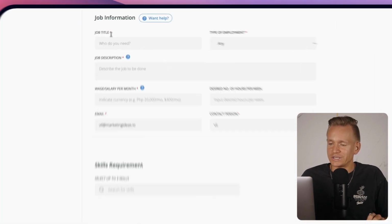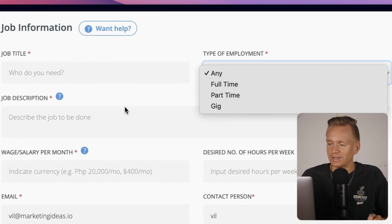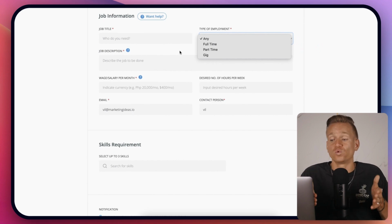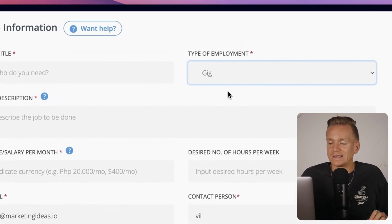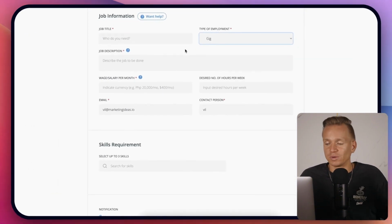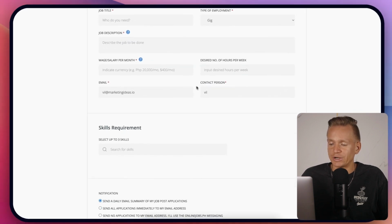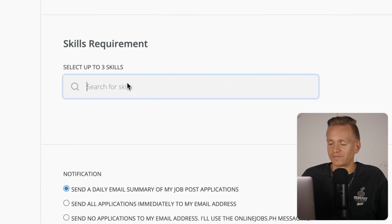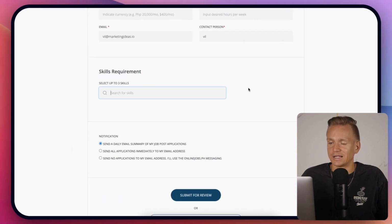But in here, as you can see, you can put your title. You can choose full-time, part-time. That's one of the things that a lot of people don't understand. You don't necessarily need to hire full-time. You can agree even to do per gig type of work, same as, let's say, Fiverr, but it's still going to be way cheaper. You have your job description, salary, and then you can choose up to 3 different skills you want to hire for, so basically different categories.